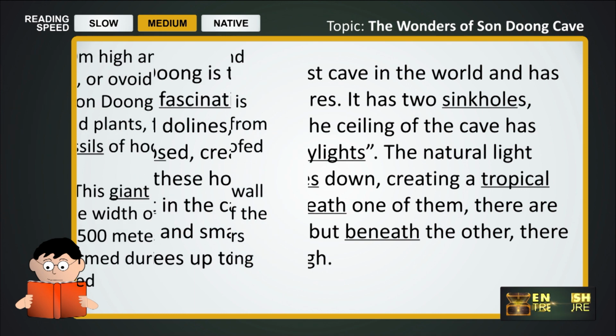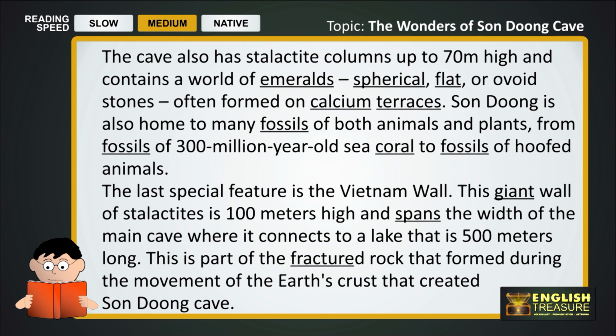meters high. The cave also has stalactite columns up to 70 meters high and contains a world of emeralds, spherical, flat or ovoid stones, often formed on calcium terraces. Son Doong is also home to many fossils of both animals and plants, from fossils of 300 million year-old sea coral to fossils of hoofed animals.